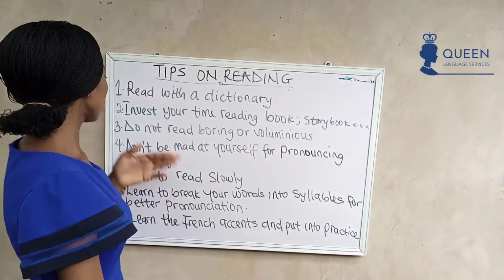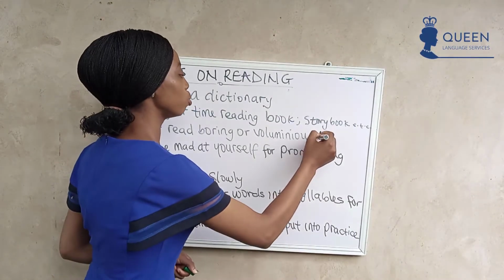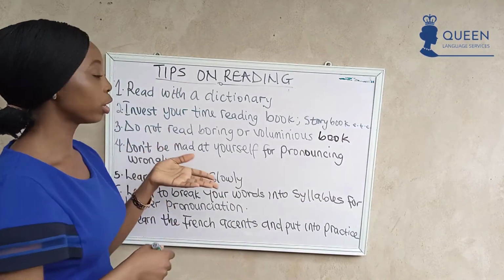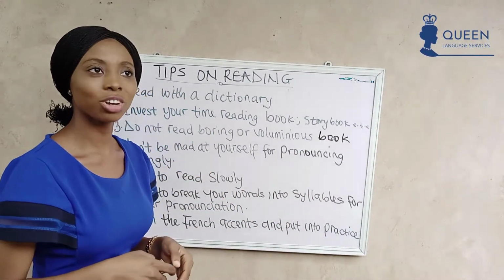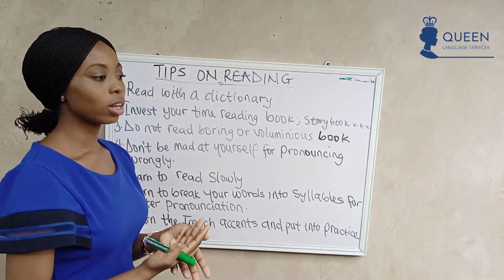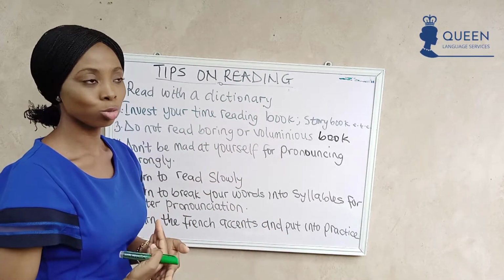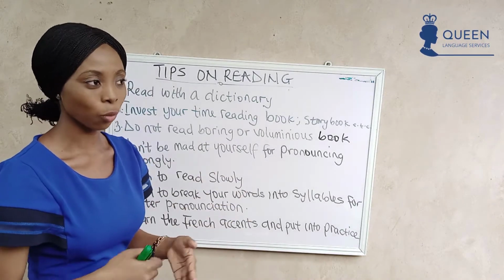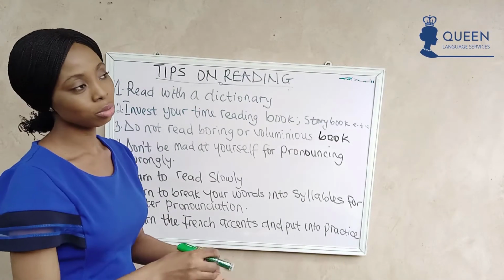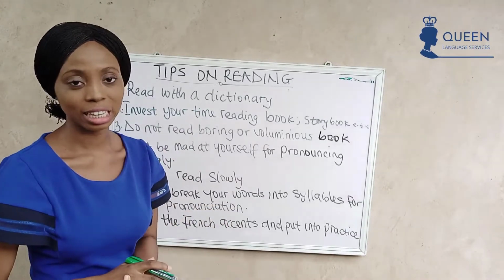The next one says do not read a boring or voluminous book. You can't imagine that as a beginner you want to start reading, and you take a book so voluminous and you want to go through it. That alone is enough to scare you off: wow, when am I going to finish reading this? So you can take something very simple, not too voluminous, something of a portable size.